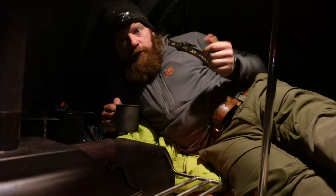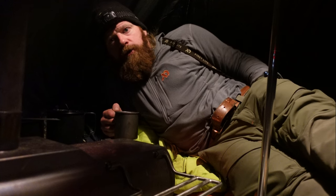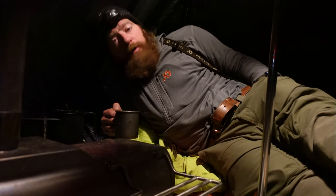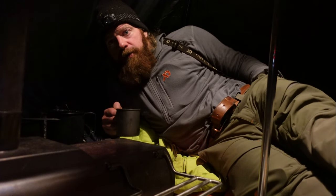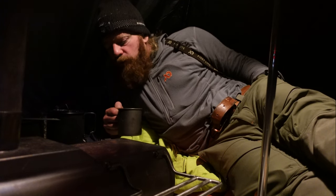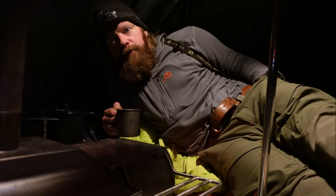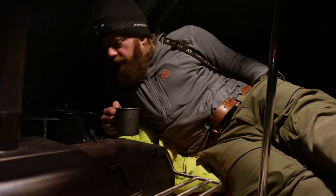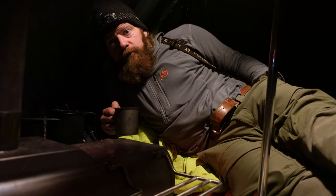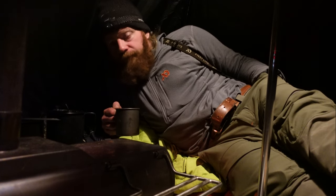Morning, guys. So it is 6:19. So been awake for probably half an hour or so, and yeah, just sipping on a coffee, enjoying the last bit of heat here from the wood stove. Gonna let it burn out now because I soon got to start packing everything up. So I had a great night. It stayed real warm in here. I managed to keep the stove going all night long.